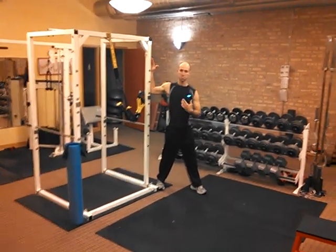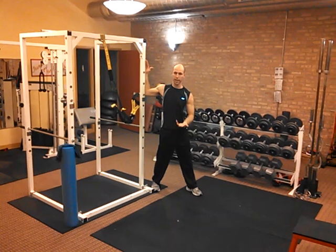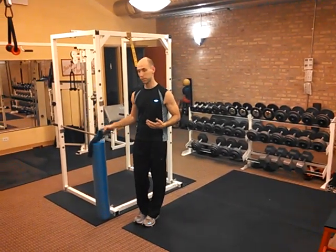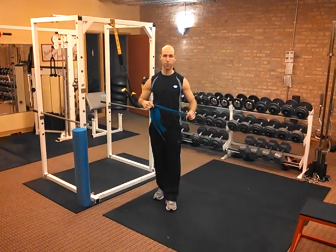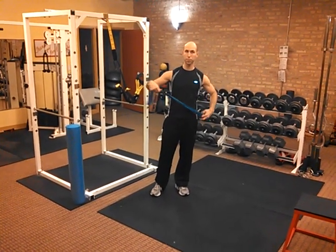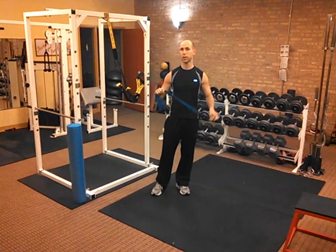Hold that stretch anywhere from 20 to 30 seconds on each side. Another great way to stretch out your chest, if you happen to have a resistance band or a TheraBand, if you've ever done physical therapy, you've had a lot of experience using these.